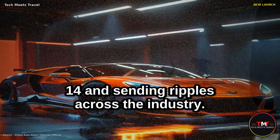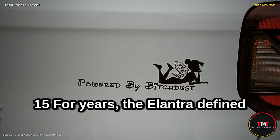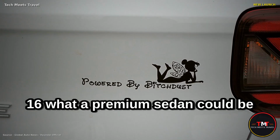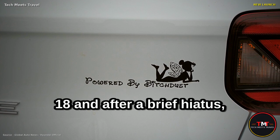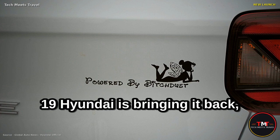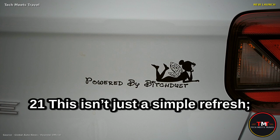Making its global debut, it's already sending ripples across the entire industry. For years, the Elantra defined what a premium sedan could be for Indian buyers. And after a brief hiatus, Hyundai is bringing it back, reimagined for the AI era. This isn't just a simple refresh.